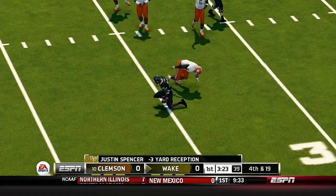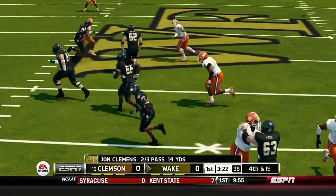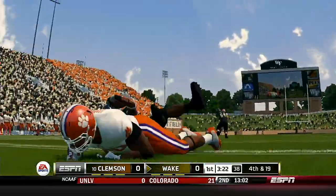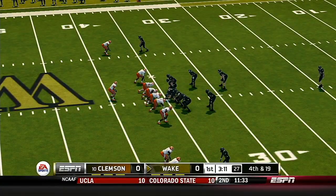Caught it, but they're going to lose yards. He was tackled immediately. That's a loss of about three. They really just didn't have any room to work on that play. The defense just suffocated them there. White awaits the snap.